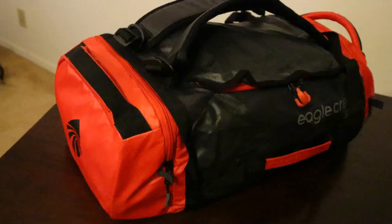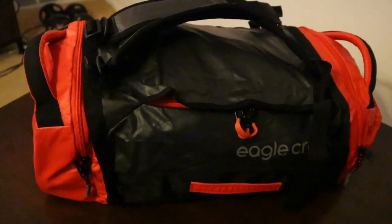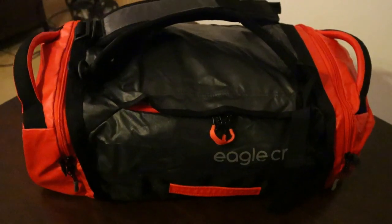Some of the things I like about this bag are its large 45-liter capacity and it's lightweight at only 1.5 pounds. It has water-resistant coated fabric, backpack straps, and it comes at a very affordable price.